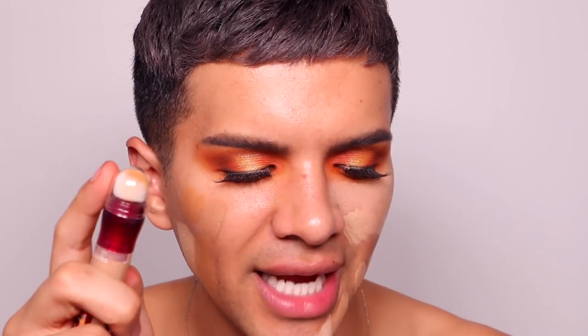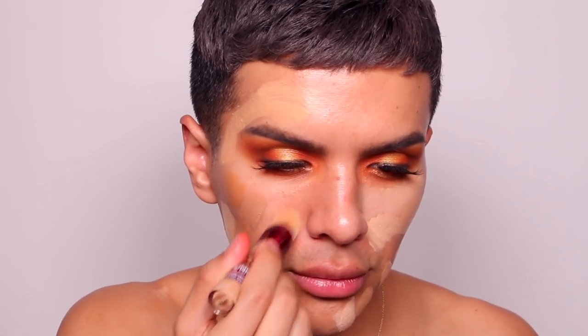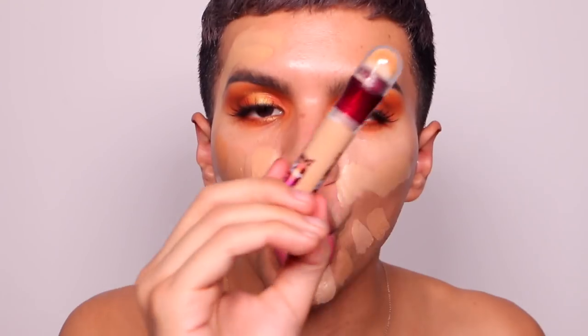The eraser is protected by an antimicrobial system. So it's not supposed to get microbially. Let's put them here too. So this one is in the shade Golden.